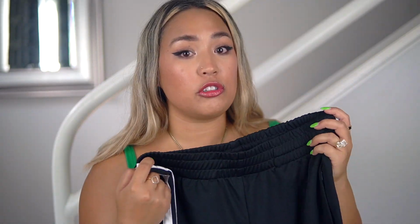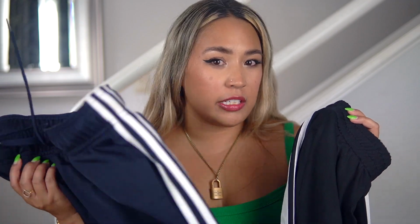And for these ones, I did go true to size as well, and they still do have a little bit of a slouchy fit even when you go true to size. But if you want a truly baggy fit, I would size up. And these ones sit higher on the waist, definitely more of a high-waisted style than the Adidas ones.